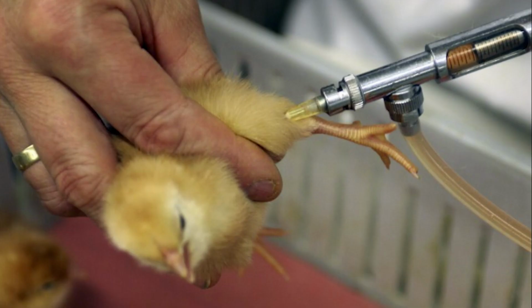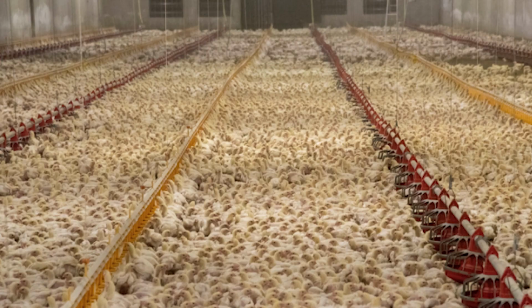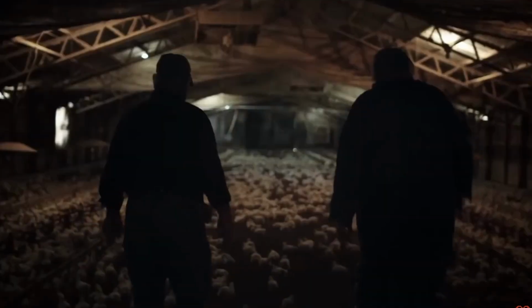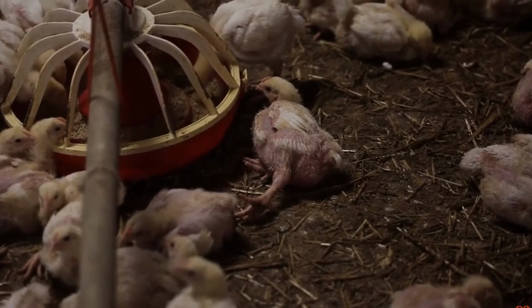For the ones that survive, it's vaccination time. Following that, they get shipped to a large chicken house which will be their home, shared with tens of thousands of birds for the next 8 weeks. Of course, not every chicken house operates the same, but many of these helpless chicks are neglected and left to die because of the unhealthy conditions.